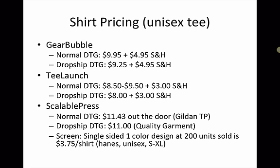So screen, so you can get an idea. One side, a single-sided one-color design on like a black shirt at 200 units sold is $3.75 per shirt. And that's a Hanes, not a Gildan. The Gildan makes an okay hoodie, but they make a terrible unisex.